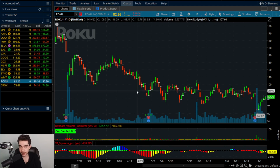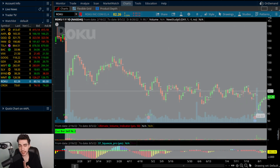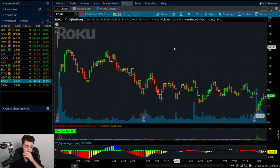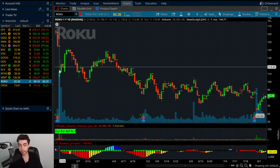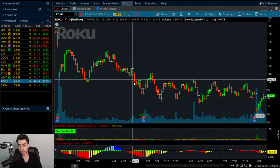Here's another reason why I love the idea of puts on Roku. If you study the past 3-month trend or even the longer term trend, this is a horrific stock. This is such a phenomenal stock to buy puts on, right? Whenever it has a nice move up to the upside, it tends to not last very long. It comes crashing back down.